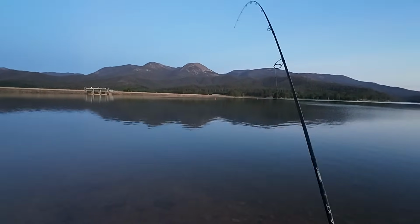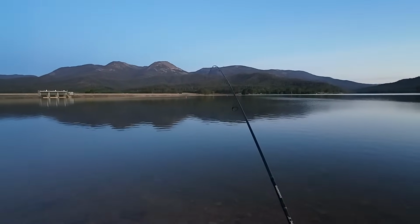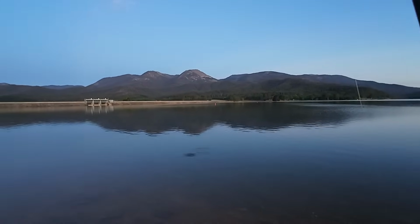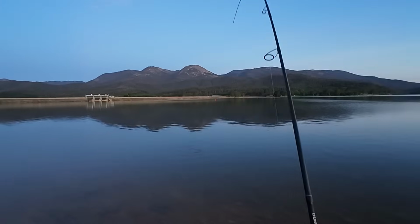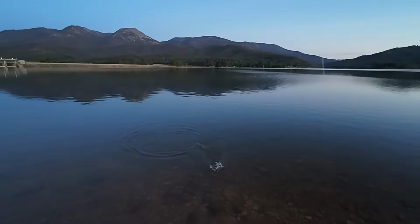Well, this might be the biggest fish today. Might have saved me best till last. No, I don't think so. Well, it's given a bit of a pull. I don't think it's big. I think it's just got a lot of energy. Well, no, it's not a big fish, but it's bigger than most of the other ones I've been catching. Well, that's the biggest one today.